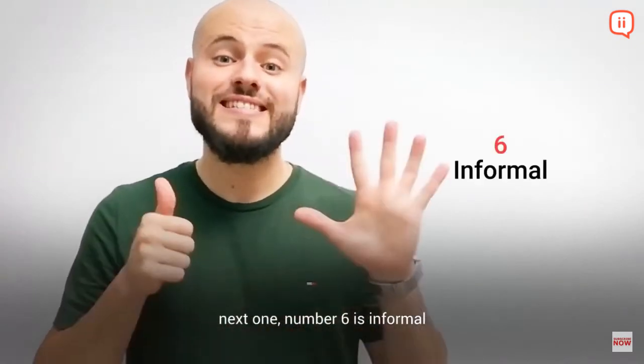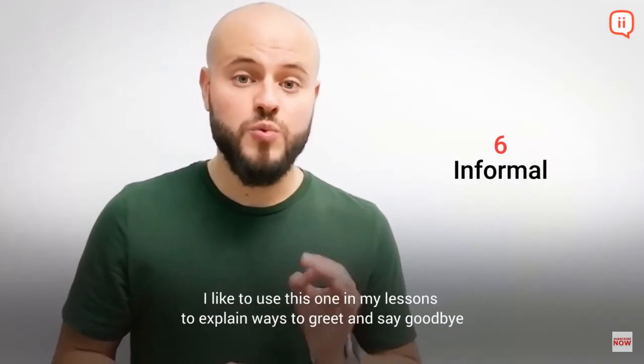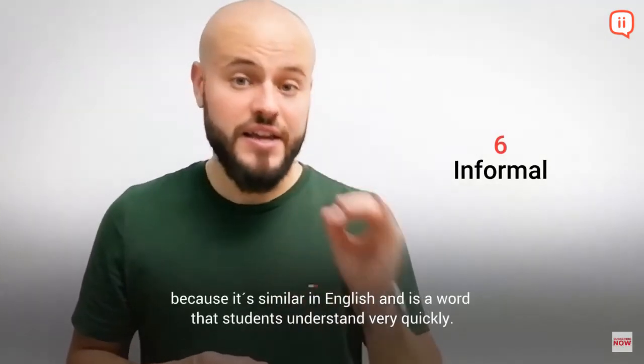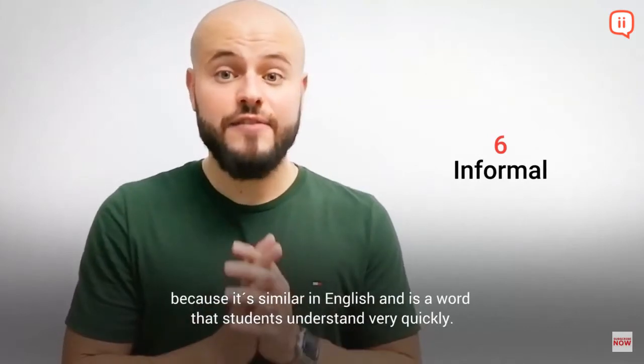Next one, number six, is informal. I like to use this one in my lessons to explain ways to greet and say goodbye because it's similar in English and is a word that the students understand very quickly.